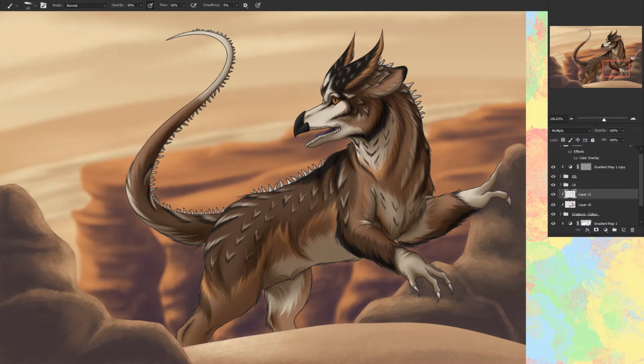I experimented with a few new brushes and landscape style, but definitely wanted the creature to stand out as much as possible while I worked on my depth of field and color balance. Overall, I'm really happy with the final result. Hope you guys enjoyed the ride.